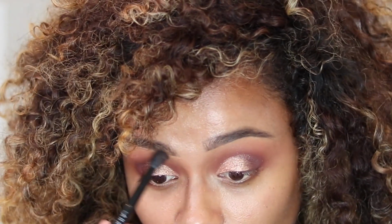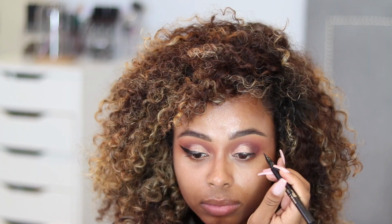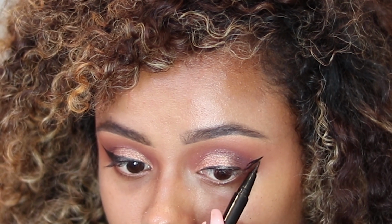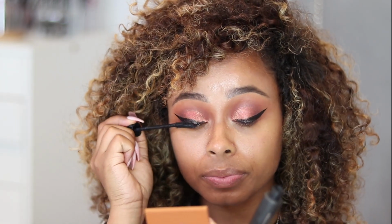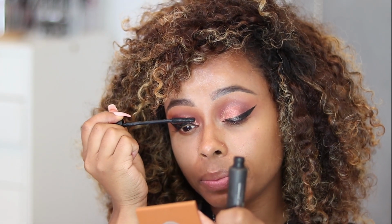This palette, I don't even know what to say. I've got no words right now, so I'm just gonna put my eyeliner on. I'm not gonna lie, there is a lot of fallout. Like, it's literally all over my clothes. So yeah, there's that.